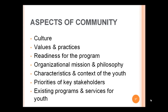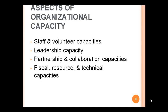Priorities of key stakeholders, for example, funders, program partners, policymakers, service providers, community leaders, etc., as well as existing programs and services that may be doing some of the same activities with some of the same youth.